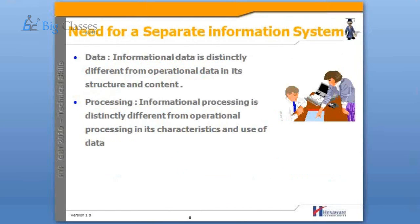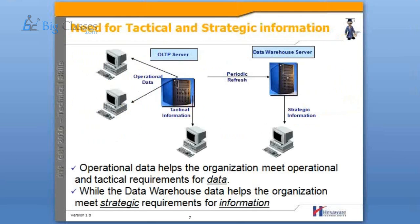Then, the need for a separate information system. What is the need? Informational data is distinctly different from operational data in its structure and content. Data by itself doesn't make any difference; it has to be converted into information, so you do a processing. Information processing is distinctly different from operational processing in its characteristics and use of data. Once you process this data into information, you can actually make use of it. Next, the need for tactical and strategic information.